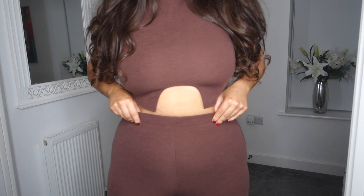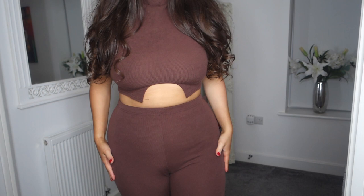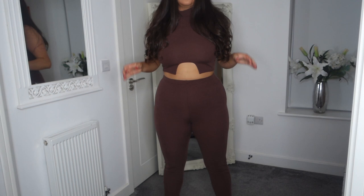I feel like the shape of this really complements my body shape, because obviously I am a curvy girl. I don't know, I just think this would look amazing on anyone. And I love the flares in the actual bottoms as well. I think they look so cute.